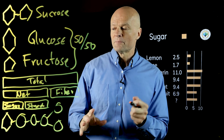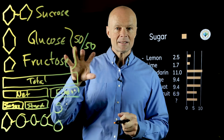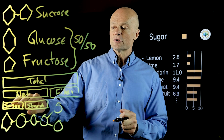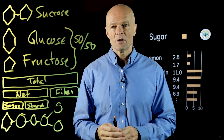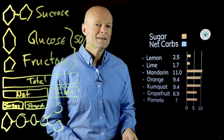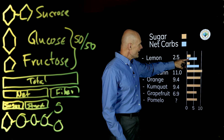And in fruit, most of the time, almost all of the net carbs are sugar. And in citrus fruit, there is no starch at all. There is zero starch. So we would think that all of the sugar is going to be net carbs. But here's where it gets a little bit confusing. And honestly, I couldn't find an answer to this. So if you know, then please help me out here. But when we look at the net carbs, we'll see that for lemon and lime, there is a huge difference between the sugar and the net carbs.